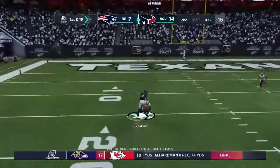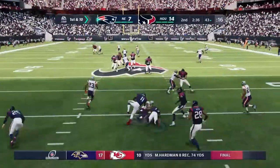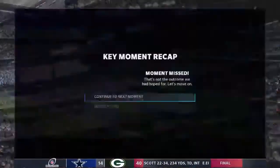Buying time to his left. Now he's going to let it go deep left side. Oh, you saw that one coming. It's intercepted. Throwing back across his body. Devin McCourty picks it off. And the return here is stopped at the 35.